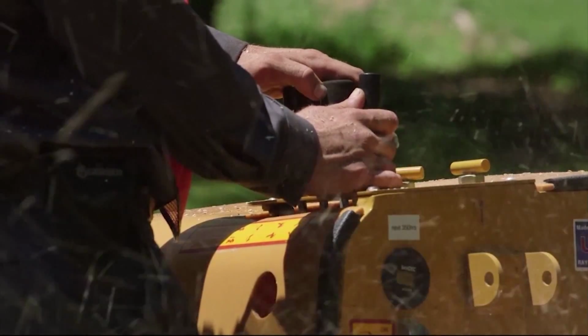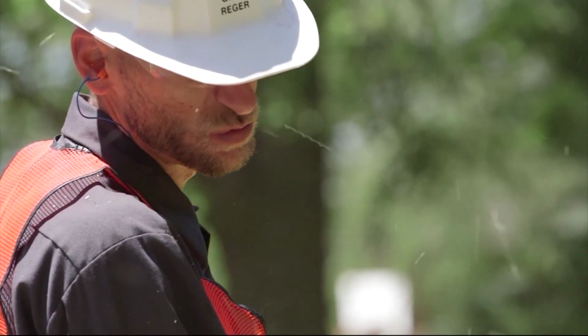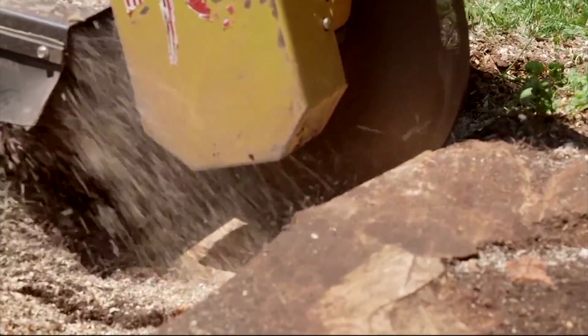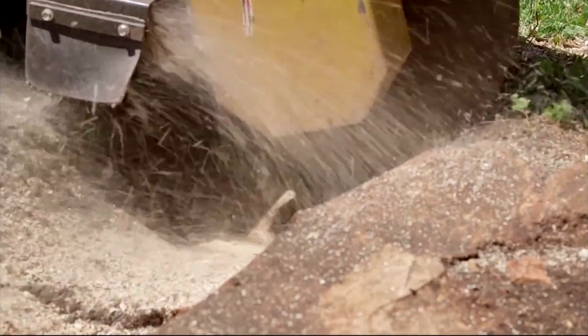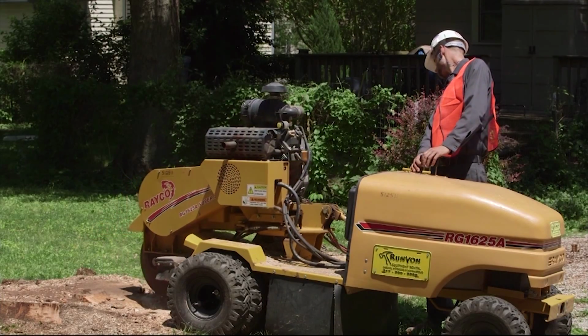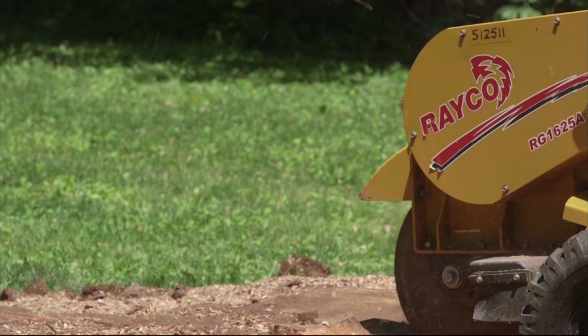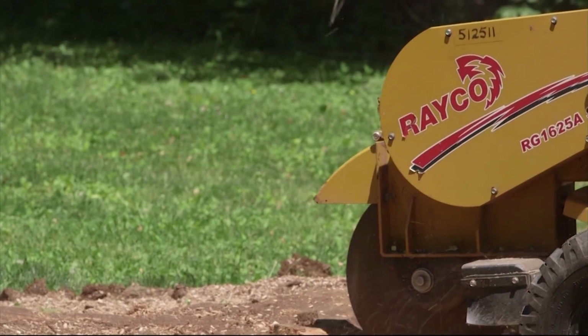Angie says it's usually cheaper to hire a pro than renting a stump grinder for the day, which can cost $150 to $200 for an 18-inch diameter stump. Angie adds larger stumps will cost you more. And while any reputable tree service can handle the job, she says make sure you ask to see their liability insurance to make sure they're covered should something go wrong.